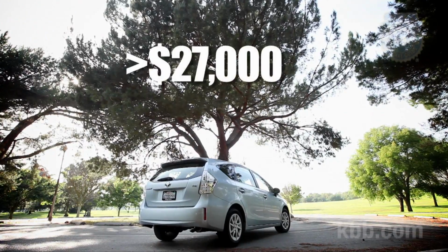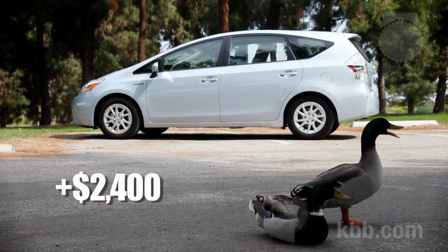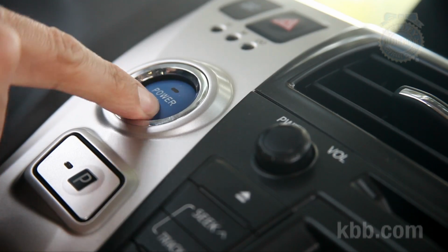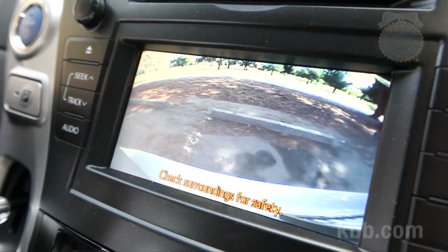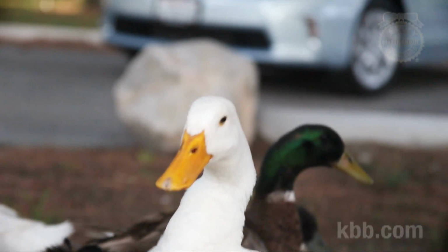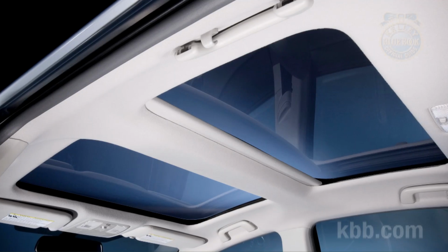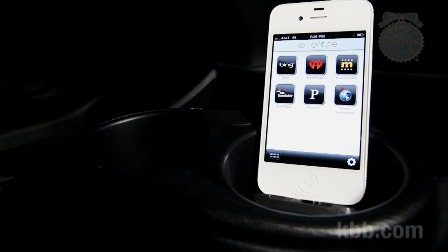At a bit more than $27,000 including destination, the Prius V is $2,400 pricier than the standard Prius, but for the money you get 7 airbags, including a driver's knee airbag, push-button engine start, a 6-speaker audio system with USB and auxiliary inputs, and a 6.1-inch display with backup camera. If you're feeling indulgent, you can also add up-level features like dynamic cruise control, a panoramic sunroof, and Toyota's Entune phone integration and infotainment system.